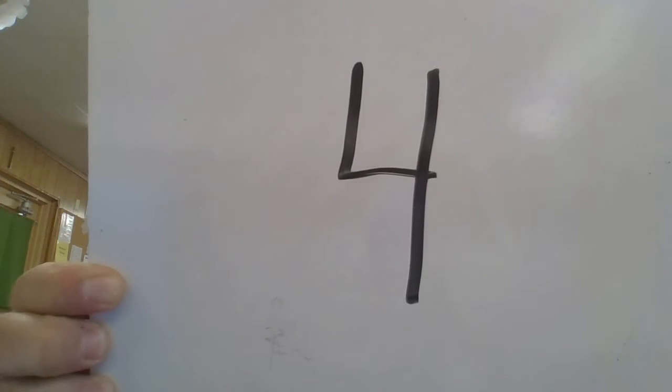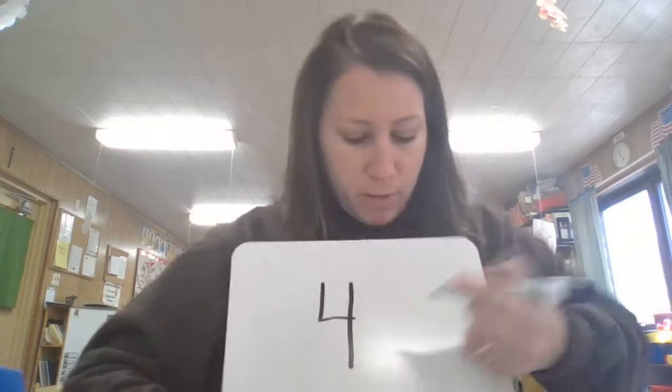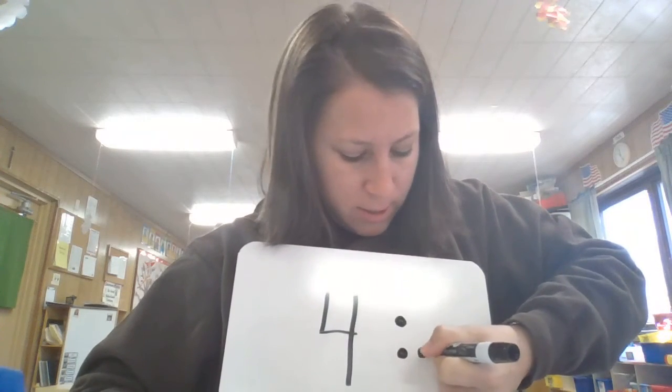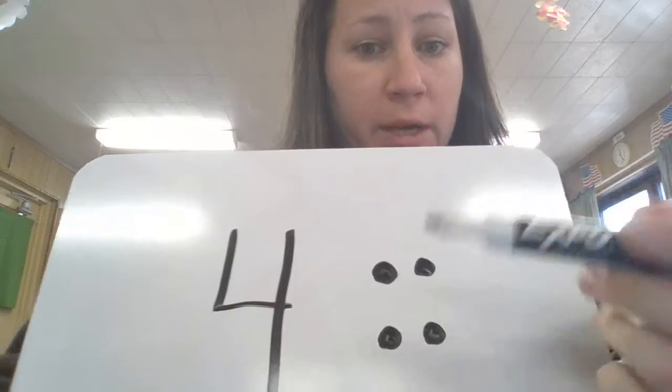And our number of the week is this. Does anybody remember? 4. Can you hold up 4 fingers for me? 1, 2, 3, 4. I'm going to draw 4 dots on here so you can count them with me. 1, 2, 3, and 4.